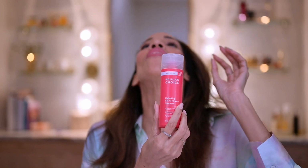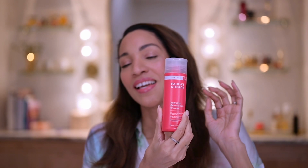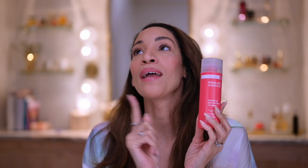This is the best cleanser I have ever used in my life. I have been singing its praises ever since I was introduced to it by the brand. I have had the pleasure of working with Paula's Choice quite frequently. They are sick of me and this. I'm trying to get them to rename it to the Sag Cleanser. This is about my 45th empty bottle.